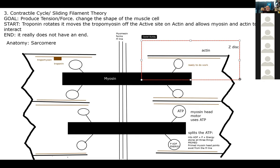So what we are going to do is just cut out this quadrant because the same thing that's happening here is the same thing that happens everywhere else. And if we can understand what's happening here, we can make sense of the contractile cycle. All right, so let's do that. To do that, I guess I need to, unfortunately, erase all of this. Oh well, that's all right. Clear.